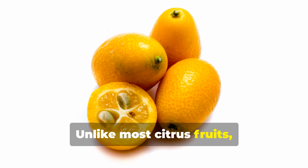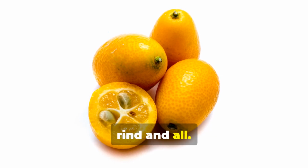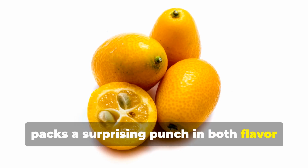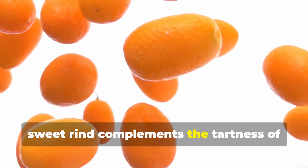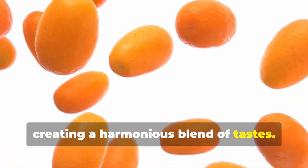Unlike most citrus fruits, the kumquat invites you to savor the entire experience, rind and all. This tiny fruit, often overlooked, packs a surprising punch in both flavor and versatility. That's right, the peel of a kumquat is not only edible but also an integral part of its unique flavor profile. The thin, sweet rind complements the tartness of the juicy interior, creating a harmonious blend of tastes.